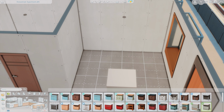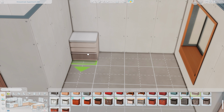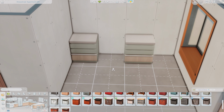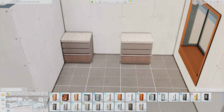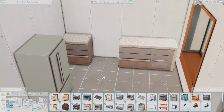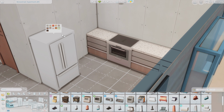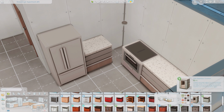Today we're actually doing an apartment renovation and we are in Evergreen Harbor. You know me, I just absolutely love apartments in Evergreen Harbor. We are actually in a Stonestreet apartments, number 3, so you know where we are. But this is a rather smaller apartment.